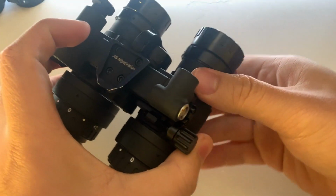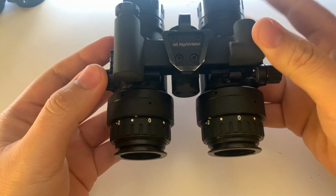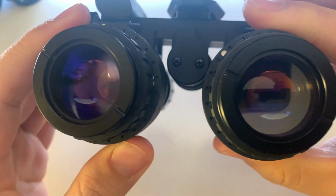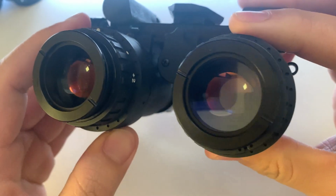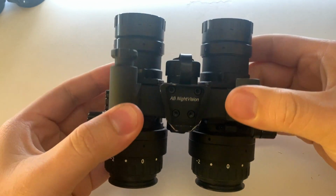The next step up from a monocular night vision system is going to be binocular housing. Whenever possible, it is almost always going to be better to get into the bino game. There's just way more information you're going to be able to process with your eyes. Basically, you're going to be able to see in the dark more.